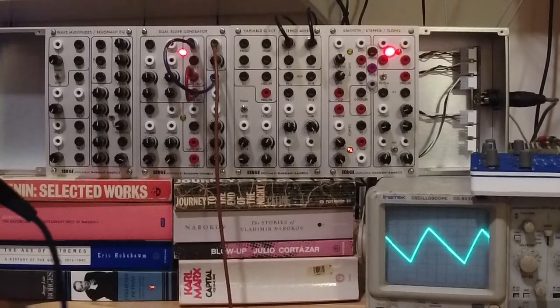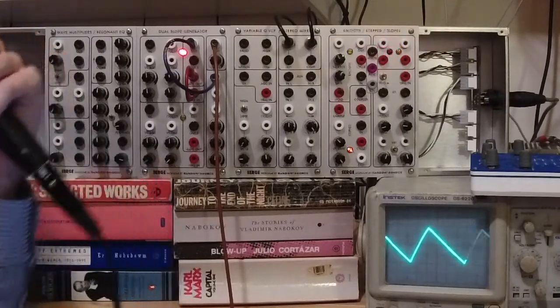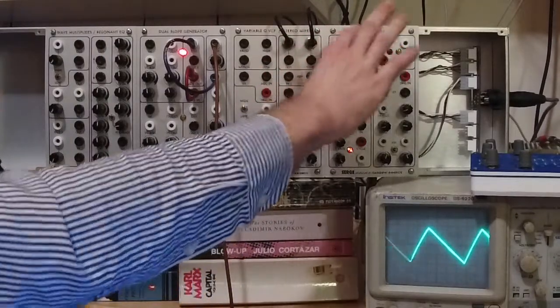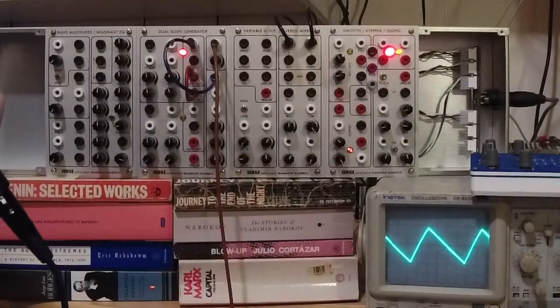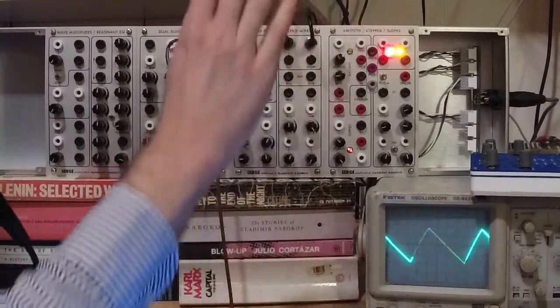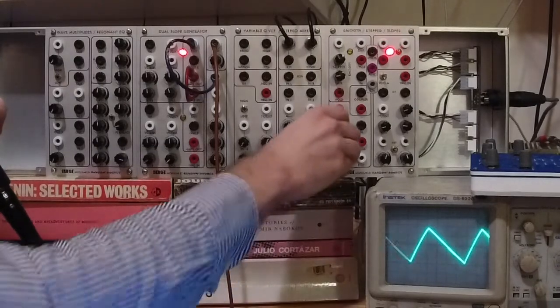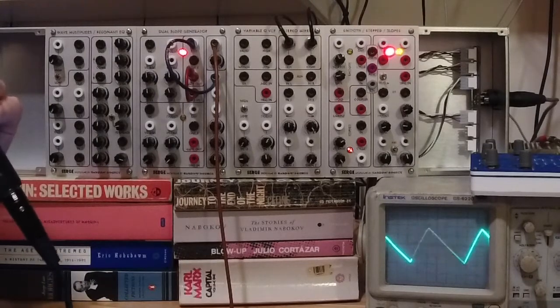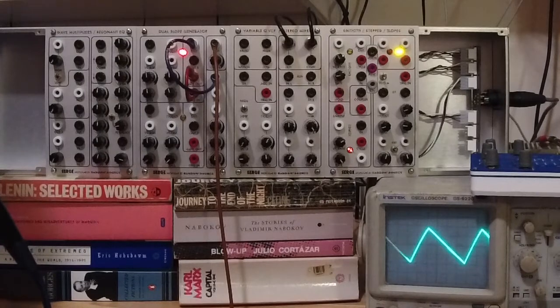Then we get to the SSG, the smooth stepped generator, which is probably the most head-scratcher of Surge modules for most people. What it does, the smooth side, this is the smooth generator, basically takes a signal and smooths it out. I'll show that a bit later. And the step signal basically takes a signal and chops it up into steps. That's really what it does. It's kind of self-explanatory, but why you would want to do any of those things is not always obvious.